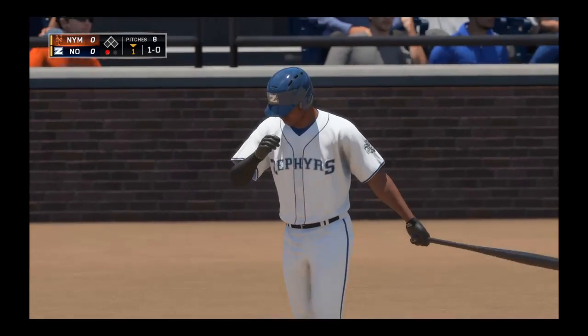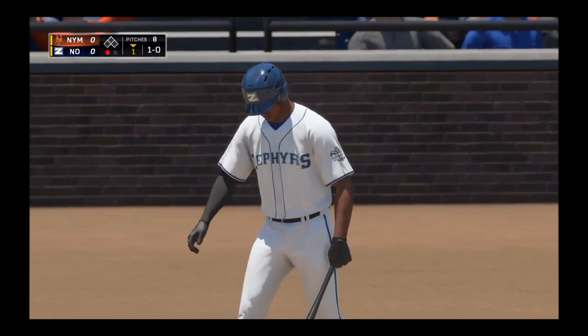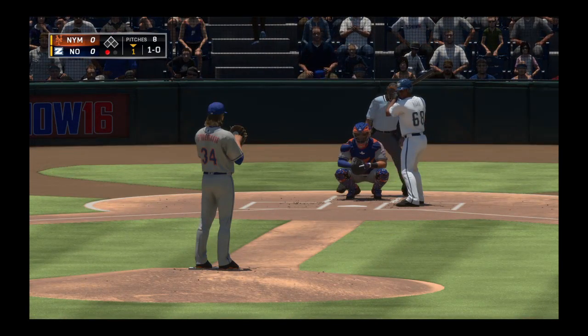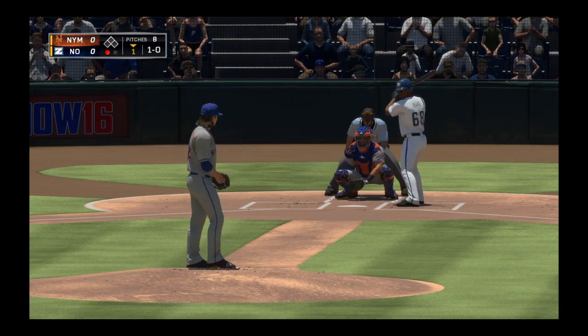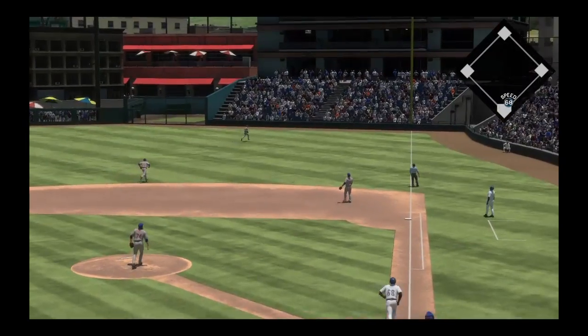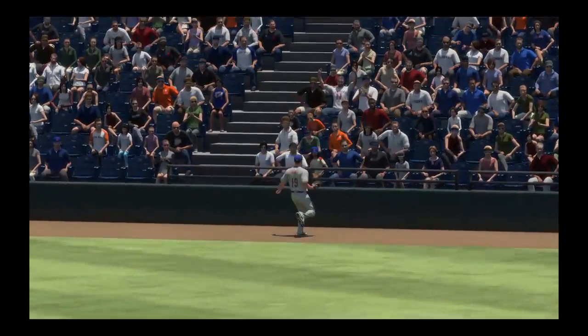And he lays off there, 1-0. Bases are empty, 1 man out. Hit the other way out toward right field. On the move is Bruce. He's got it, and there are 2 down now.